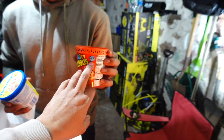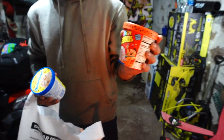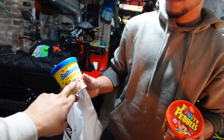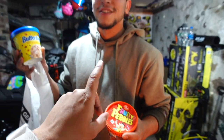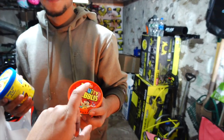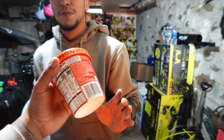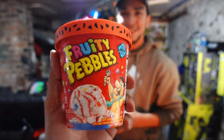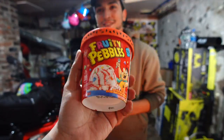Fruity Pebbles, as a kid, I always enjoyed the cereal. Butterfinger, I've never been a fan of the Butterfinger candy bar, but I love peanut butter, so. Okay, he loves peanut butter, so you're sticking with that one. I'm gonna stick with that one. And I'm gonna review this one, guys. So let's see how the ice cream compares to the cereal.